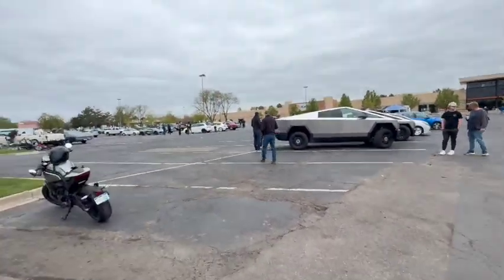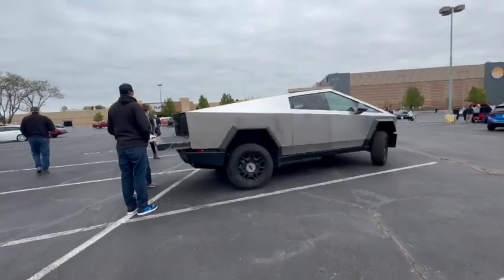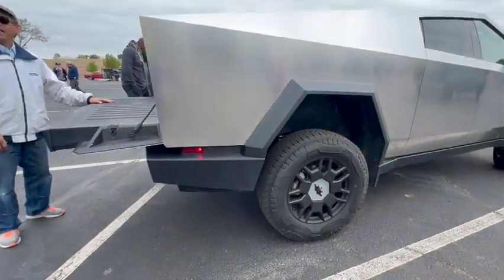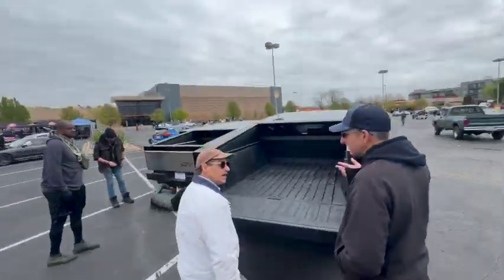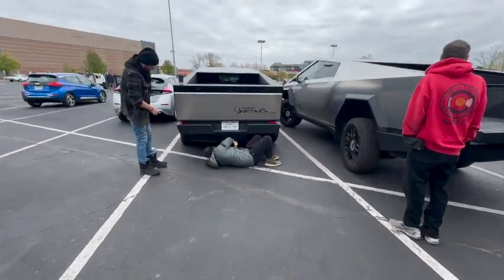So we're wrapping up Cars and Coffee here in Lafayette. The signs are gone. Gosh darn it, I'll have to mess with them later. Let's check out the Cybertruck one more time. It's so cool. It's so cool.